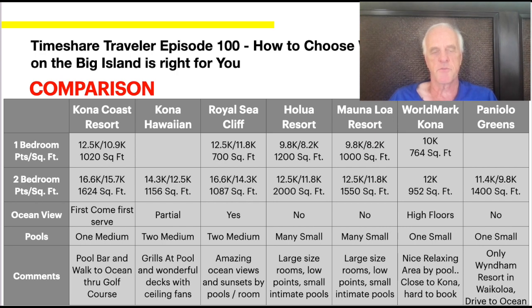The Royal Sea Cliff, very similar on the two bedrooms to the Royal Kona, which is, to me, a trade-off. The slightly smaller rooms, but you're right on the ocean. So there's the trade-off, right? You get right on the water, and you pay a little bit extra from a points perspective. But again, being in Hawaii, I would at least say try to do it once, even if you want to try to save points over time.